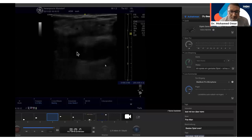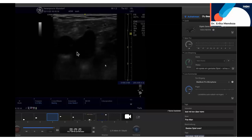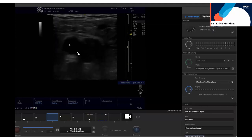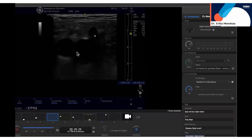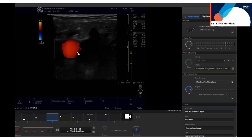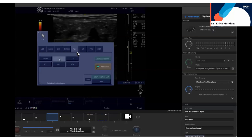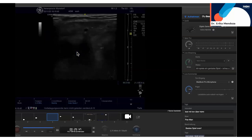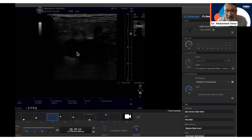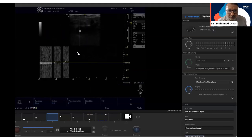This is the classical Mickey Mouse with a small ear because the great saphenous vein is healthy. This one is the artery, the deep vein, and the junction of the great saphenous vein. And if you put color, you can see the flow in the artery. I don't know why the image looks like this. I will make another preset. I'm sorry. Okay, you see it properly, yes? Yes, I can see it very well. The gray image is very good, yes.